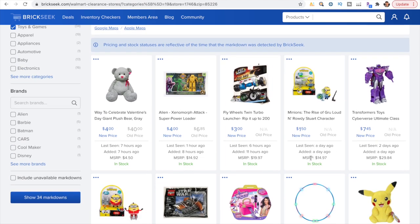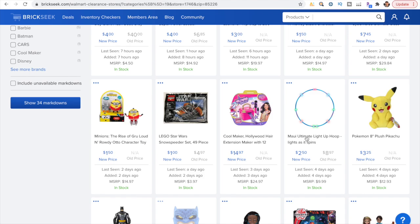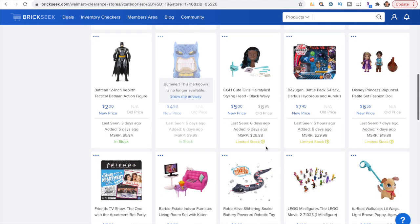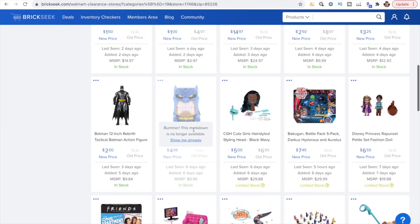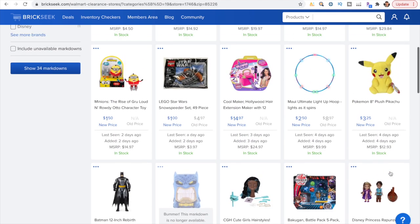So if I'm looking for products to resell in store that might be on hidden clearance, I'm going to be looking for these toys that say they are on markdowns. Most of the time, I only find one or two, and a lot of the other ones aren't even on there. Like I can tell you, I was at this Walmart the other day. This was full price. They had them in stock, but they were full price. Couldn't find any of these.